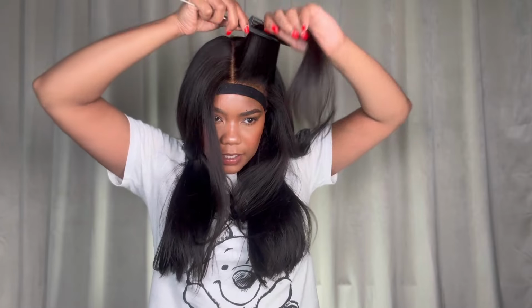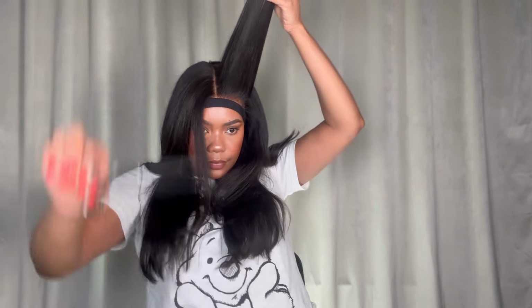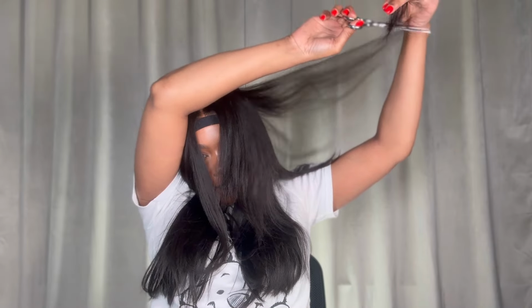All right, so now that I have like the basic layers in the hair, I'm going to comb that same section going straight up and follow those layers through a little further back by just slide cutting that same section. And it just adds a little bit more body to the layers.